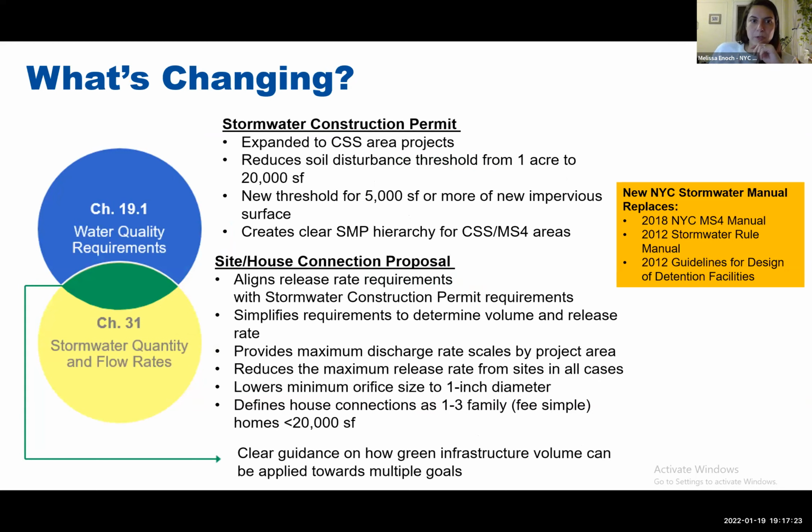This is kind of a repeat of the previous slide, but the one thing I'll add is that in addition to this additional summary we have here, we've created a new stormwater manual that replaces all the existing stormwater management documents that you may have seen on DEP's website. And that I'm going to cover, and I think it's really the first time we've clearly conveyed what we want to see the public and private development communities do. And so I think that that's one of our big accomplishments here.